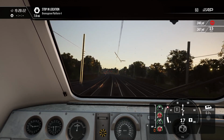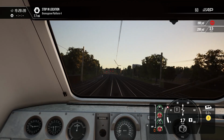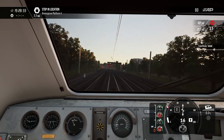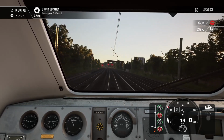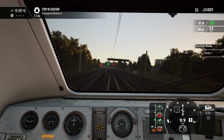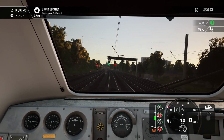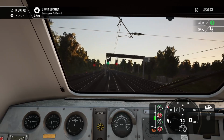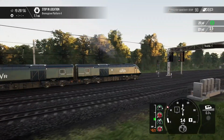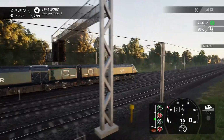As we roll up to this red light in front of us, we'll get the AWS warning, which we'll just acknowledge. Start to apply a bit more brakes as we slowly edge up to the red signal, and there we go. We've got the green, and we've also got the indication that we'll be taking this set of points, so we'll be moving over, I think. We still need to obey 15 miles an hour, so we'll keep that just around there for now.